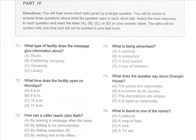Part 4. Directions. You will hear some short talks given by a single speaker. You'll be asked to answer 3 questions about what the speaker says in each short talk. Select the best response to each question and mark the letter A, B, C, or D on your answer sheet. The talks will be spoken only one time and will not be printed in your test book. Now let us begin part 4 with question number 71.